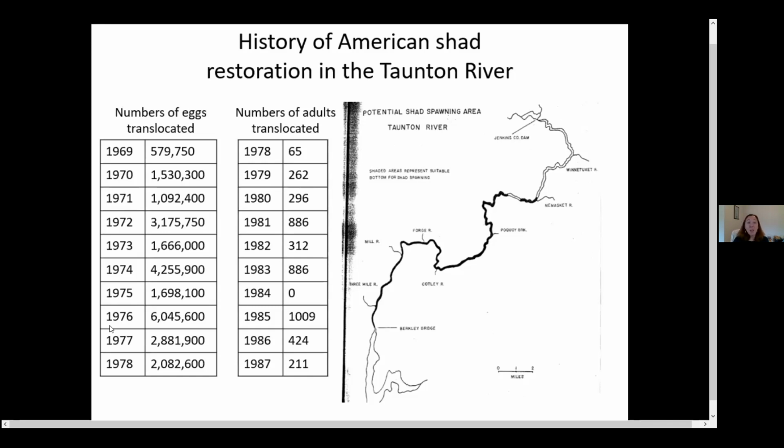And then in the late 70s, they switched and started translocating adults into the late 80s. But the first challenge is there was no follow-up monitoring. So we don't know if this did provide any increase in the population in the river. But also there's a lot of science showing now that translocating adults might not be the best, because with the stress and the shock of catching them and then releasing them in a different watershed, a lot of fish tend to just go back out to the ocean and call it quits for the year.